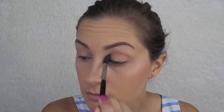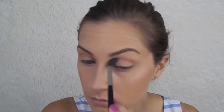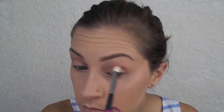Next, I'm taking a blending brush in the color Sora and going to apply this right above my crease and blend it up. So I wanted that to be a little bit darker, so I'm now using that same brush in the shade Cosmopolitan and putting it in the same place. I'm now going in with the shade Mars, and I'm using a crease brush and putting this right in my crease.